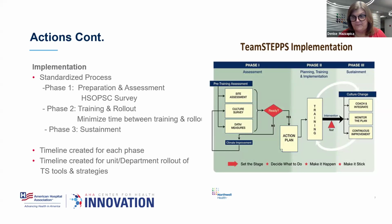How are we going to implement? Which service lines would we go to? Would we start in the ED and then go to med-surg? What is it that they wanted to do? We then sat down and created a timeline for training. Where were we going to roll out? What was the time frame? How are we going to do it?